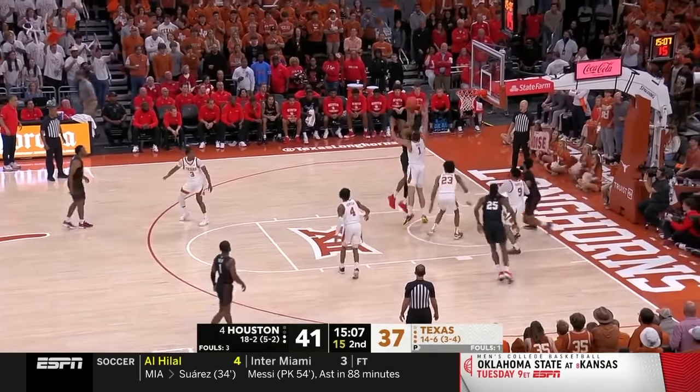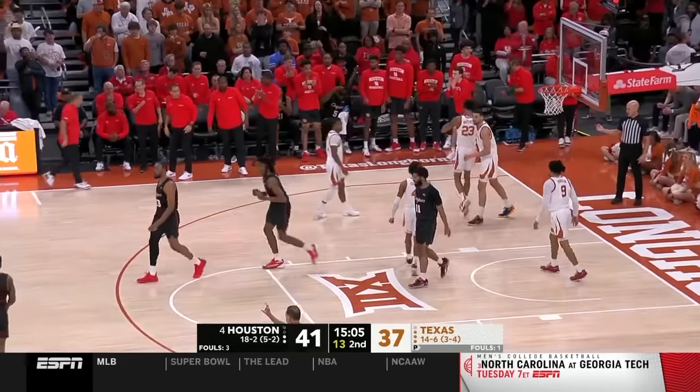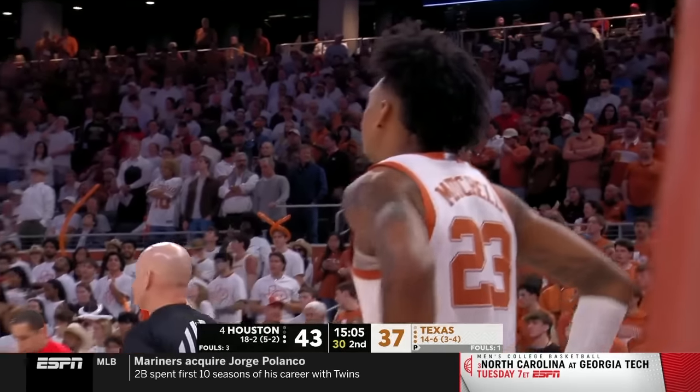Roberts banging against Dessou. Score the basket. Timeout on the court.